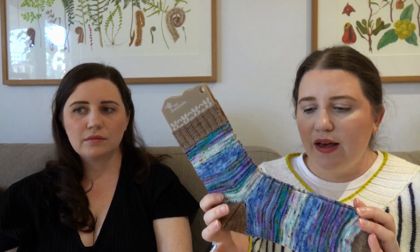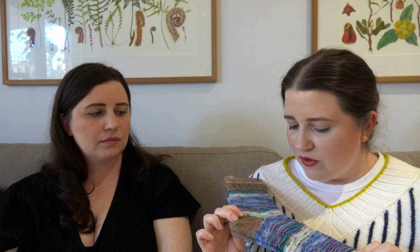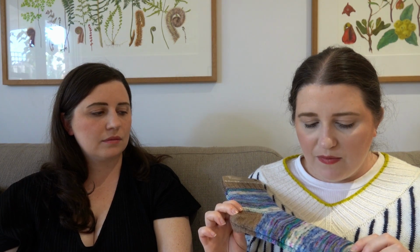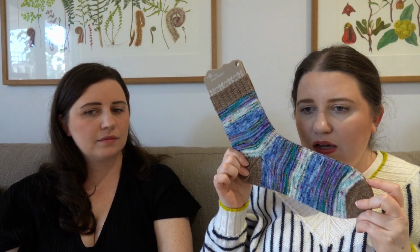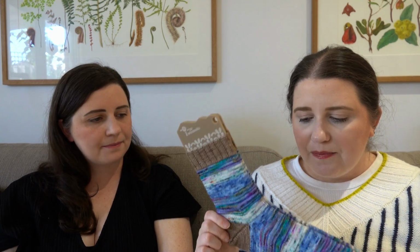But so far, I really like this idea of doing scrappy but monochromatic. For some reason I think it looks really cool. So I'm very happy with how these turned out. I would have liked it if they were just a slight bit bigger, but yeah, I think that's my three FOs.